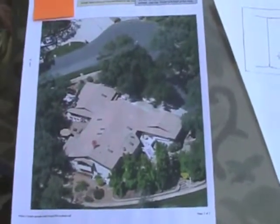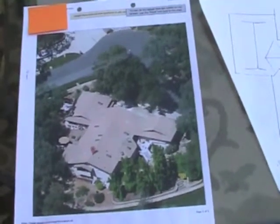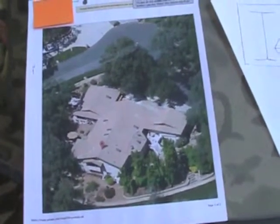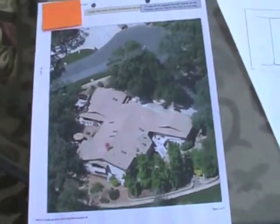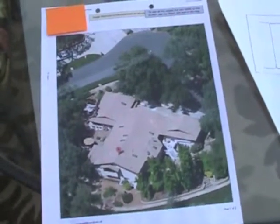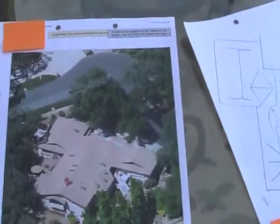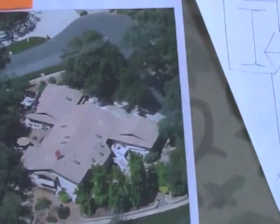First off, we obtained a Google map of his location, and here it is. You could see that the orientation of the home wasn't ideal with regard to a south-facing roof. He did have a pretty decent east-facing one, so I want to walk through this whole process. As you can see here, there's our north direction. So our south is down here, and we recommended that the solar system be installed on this part of the roof line right here.